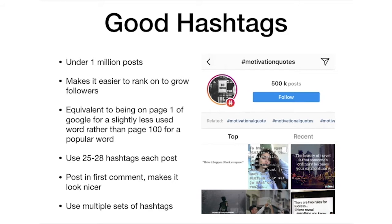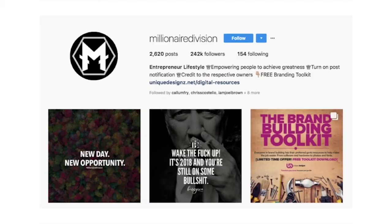Not only will this allow you to reach a wider audience, but it will also allow you to just keep mixing it up, keep it being fresh, and again, it's not as spammy, so it will allow you to be less spammy, and with it being less spammy, it will allow you to not get banned or not get limited from Instagram.